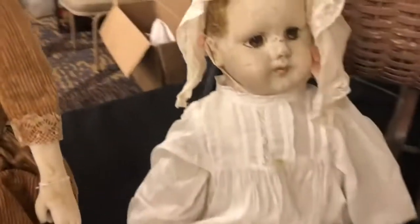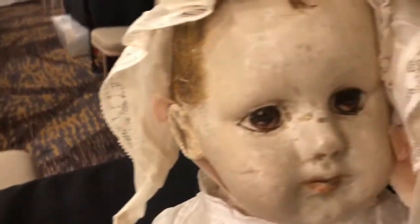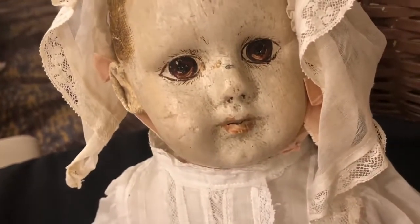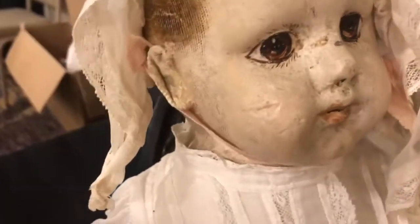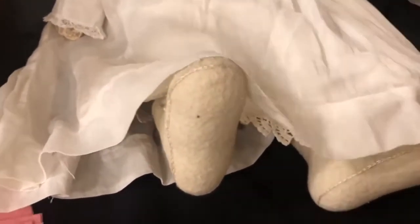There's another doll sitting here and it looks very different. It looks like it's Italian. Kind of like a hand-painted and hand-drawn face. Let's look at the ears. And she seems to be on like a cloth, kind of felt body.